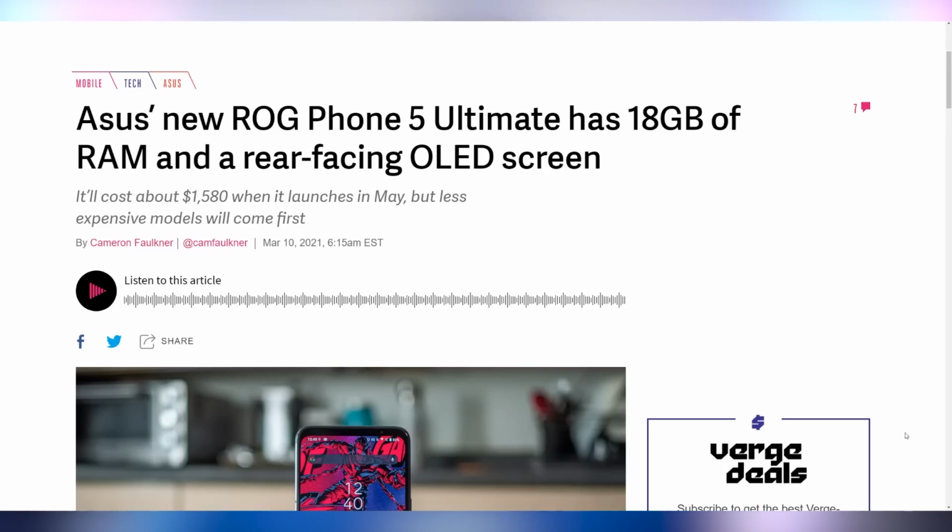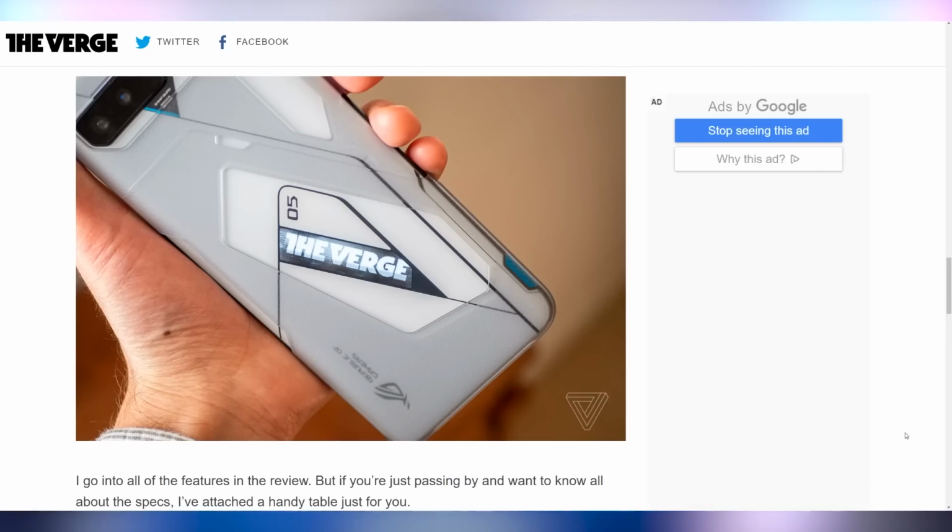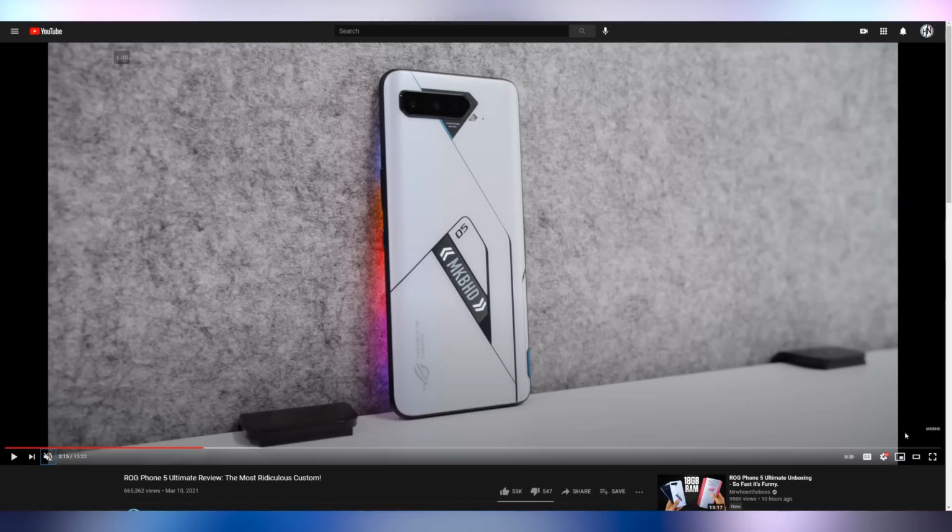It's exciting, but you know who's doing stuff that nobody else does? Asus, at least right now, rolling 18 gigabytes of RAM into the ROG Phone 5 Ultimate, with reviews dropping yesterday, coming in at nearly $1,600. It has a whole bunch of feature specs that you could expect from a gaming phone. It has an OLED screen on the back that you can put your own custom GIFs into, which is wild, absolutely neat, but $1,500, pain in my belly for how expensive that is.